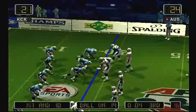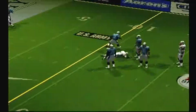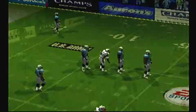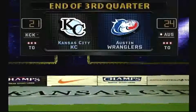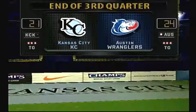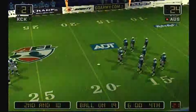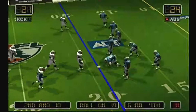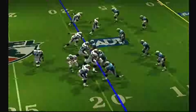Watch it. Incomplete pass. George, the intended receiver on the play. Second attempt, ball on the 19-yard line. Go, go!